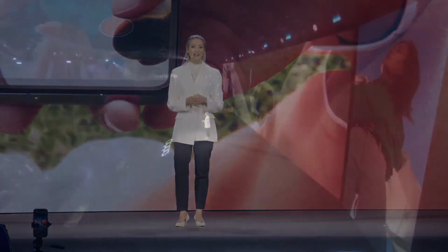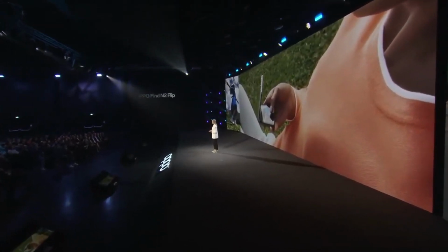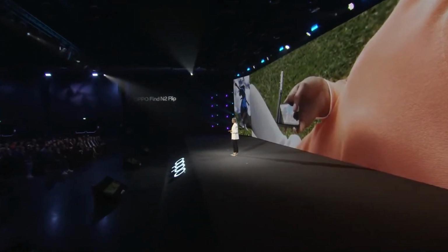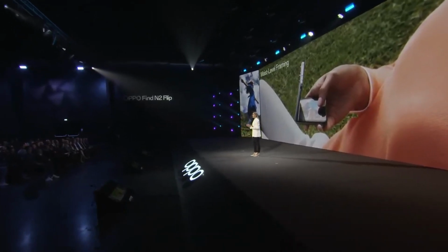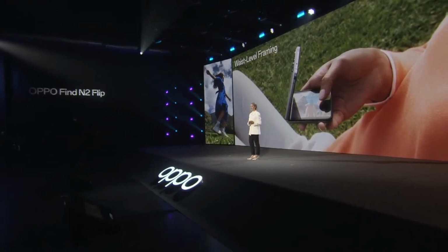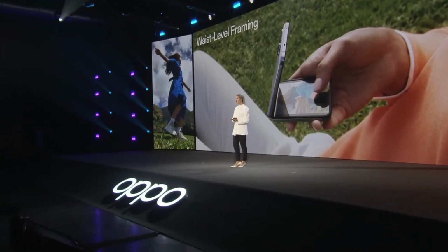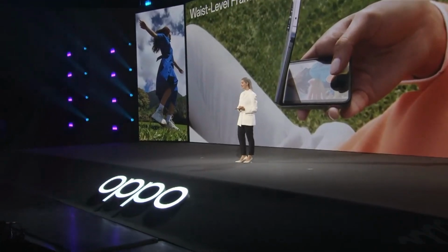One of the best camera tricks is to shoot at a low angle, which is widely used in photography for a fascinating perspective. With Find N2 Flip, shooting at a low angle is much easier. Simply set the angle to 60 degrees or below, and the camera will automatically switch to waist-level framing, which will show a preview of the shot on the lower half of the screen.